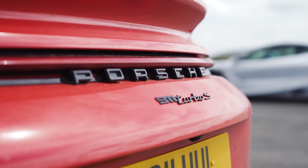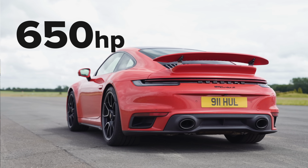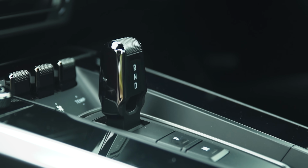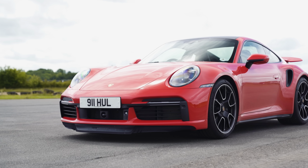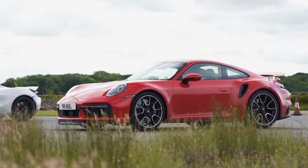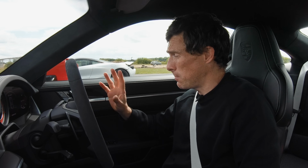So this new Porsche has a 3.8 litre flat six twin turbo with 650 horsepower and 800 newton meters of torque. It drives all four wheels by an 8-speed dual clutch automatic gearbox with launch control. This thing weighs in at 1,650 kilos and it costs standard, with no options, £154,000. It's not bad really when you consider the performance it has.